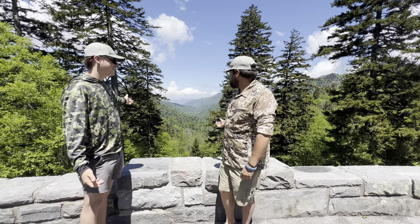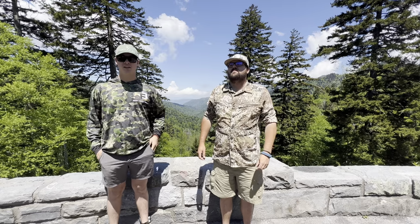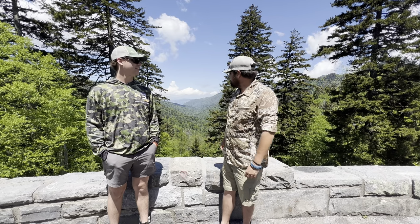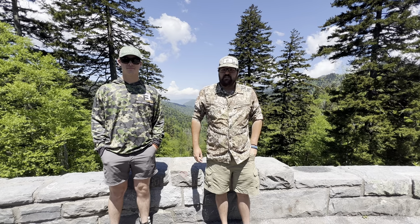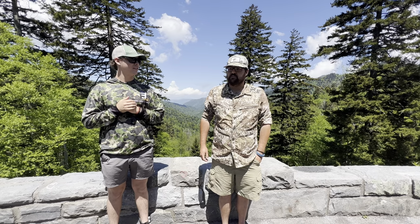Yeah, for real. We came up and I forgot how cool it looked up here. It's a lot higher up in elevation, so it's just different. You get a lot cooler trees, a lot cooler scenery. I haven't been up here in years, so it's going to be nice to get back to this river and see how these fish are acting and see how we can probably produce a fish.